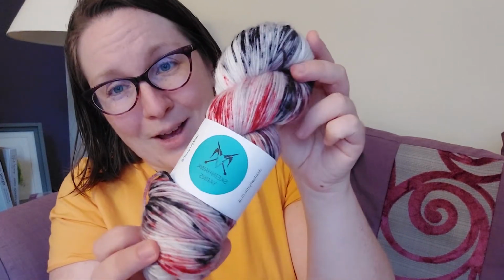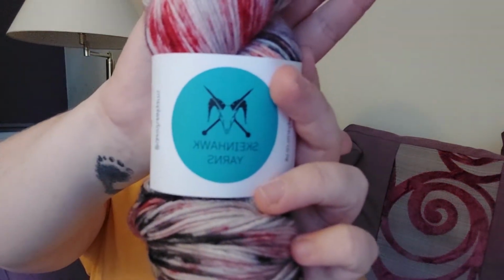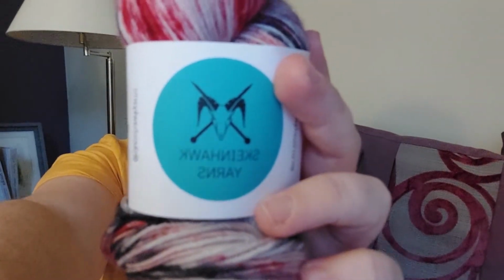Oh, slight segue into an acquisition. Look, Vic bought me this. How sweet is that? This is Lady Macbeth by Skein-Hawk Yarns. Doesn't want to focus. But anyway, it's called the Lady Macbeth colourway, and if you are new around here, you might not know I used to be an English teacher. I'm also actually descended from Macbeth, which is a very peculiar claim to fame. And so I just had to have this colourway, and Vic bought it for me because Vic's just wonderful, and it's just really made my day. It was a really lovely surprise.